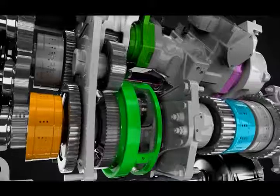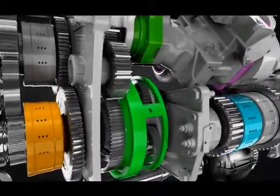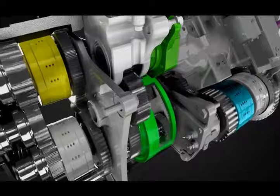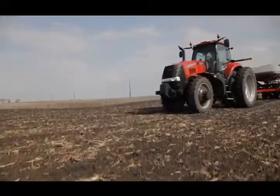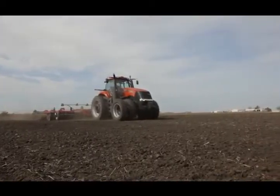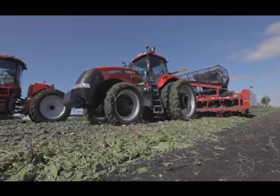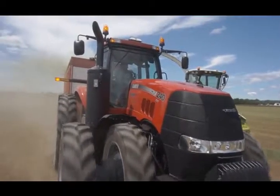The reliable, robust Magnum CVT gives producers a powerful new choice that offers seamless power transfer, infinite speed control, easy shuttle operation, and added efficiency, independent of operator skill level. It expands the Case IH tractor lineup, which still features the tried-and-true power shift, the transmission of choice for tasks such as tillage that require consistently high levels of power and torque. It allows Case IH to offer the tractor that works best for you, no matter what horsepower level or transmission type you choose.